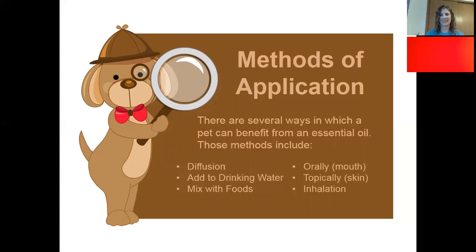If I knew he wasn't going to eat it, depending on the animal, you might put it on a cotton ball in their cage or something like that. Another thing you can do is add it to the drinking water. So Young Living has made that really easy with us with the Vitality line.